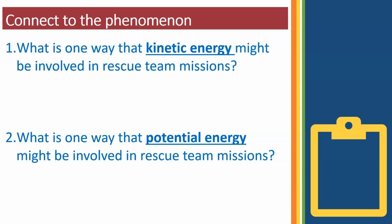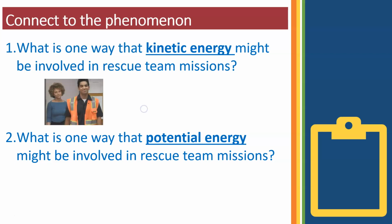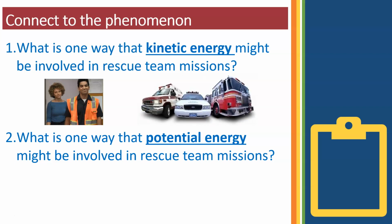Okay, what did you come up with? Well, when the rescue workers are moving and running from place to place, they're definitely exhibiting kinetic energy. Or maybe they're moving around in their rescue vehicles. Those vehicles possess kinetic energy as well.